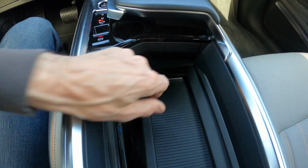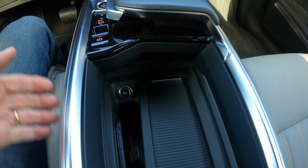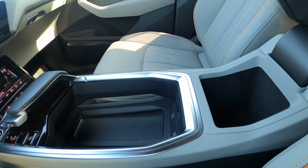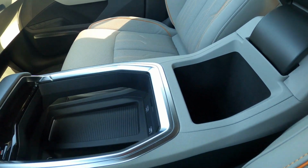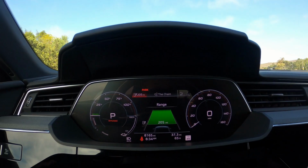But I do like the way it's really deep and there's plenty of storage space, and it's sort of floating. There's a little gap under here. And then the center armrest is your classic click for position. And then there's a tiny little space inside for your stuff.